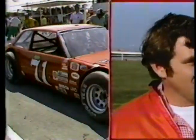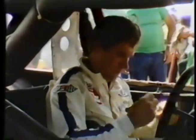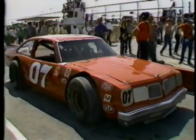It's different. It's a thrill. I know that. He may be tense, and I guess everybody else is, but it sure didn't show in Bobby Dragon winning the pole. He ran 135 miles an hour around Dover, which is only 4 miles an hour off the absolute track record. Not bad for a beginner.